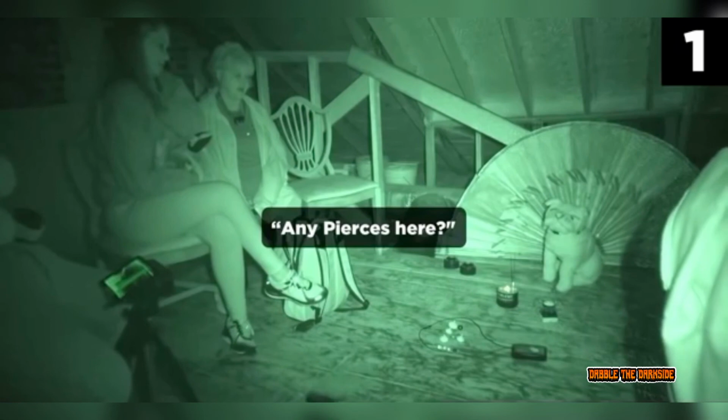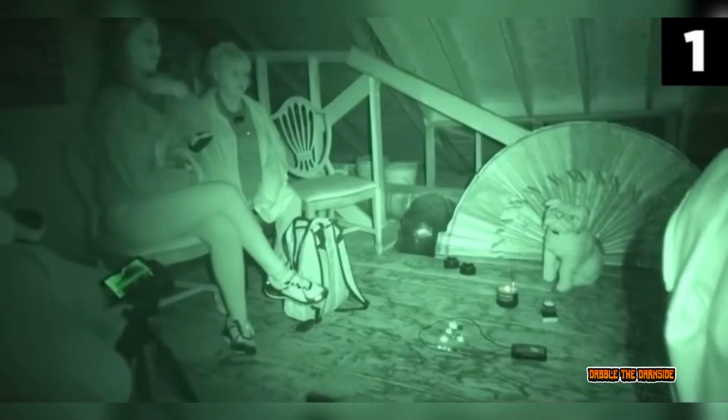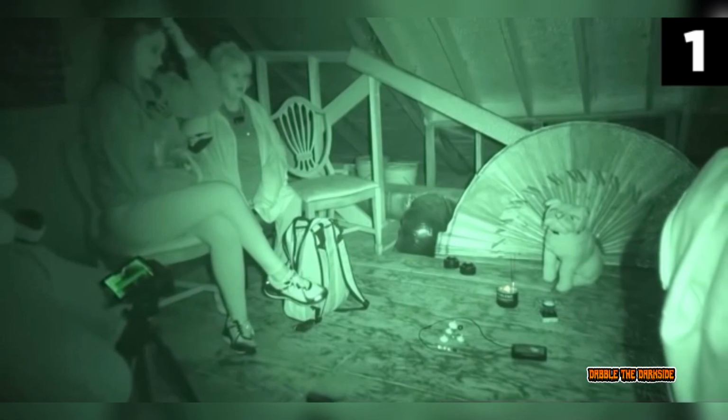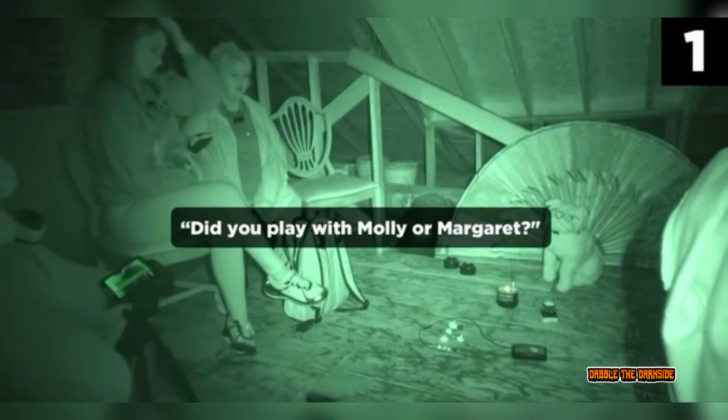Any Pierces here, or anybody that knew the Pierces? One of the paranormal investigators begins listing names that she's researched, and orbs begin to fall as she does so. Did you play with Molly or Margaret?